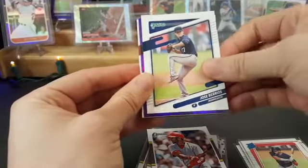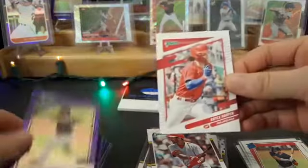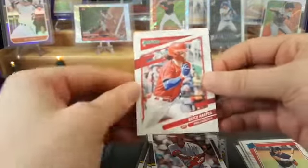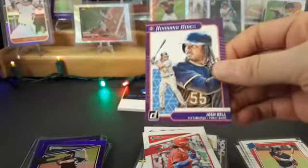Jose Barrios for the Minnesota Twins. Lance Lynn, purple holo for the White Sox. Bryce Harper, image variation for the Philadelphia Phillies. And Josh Bell, he's pictured here with the Pirates, Diamond Kings.